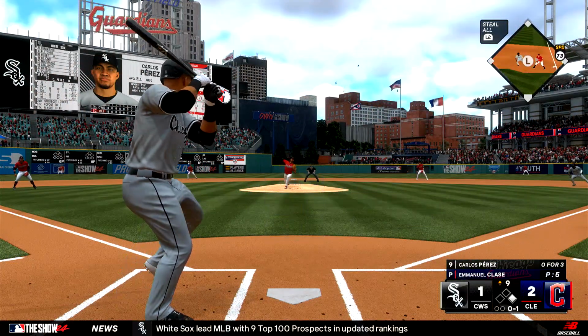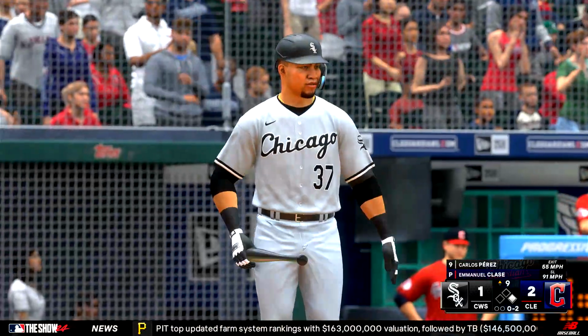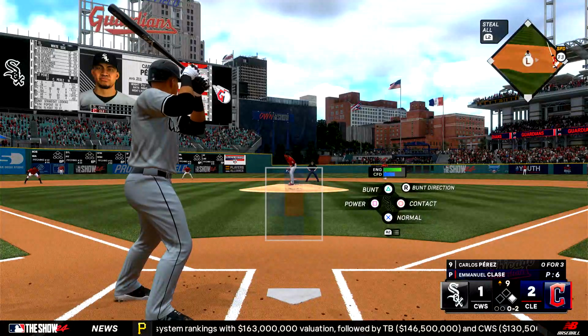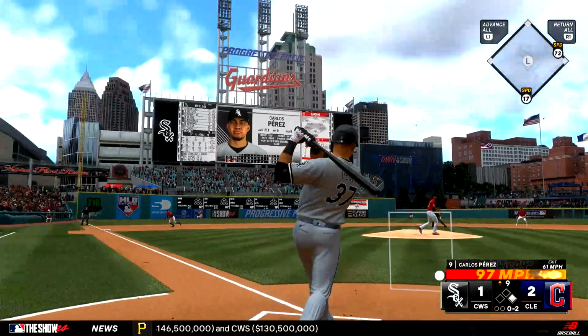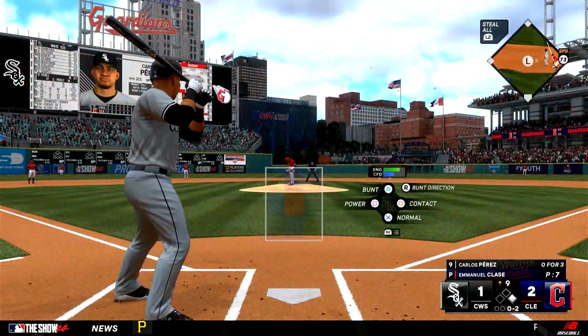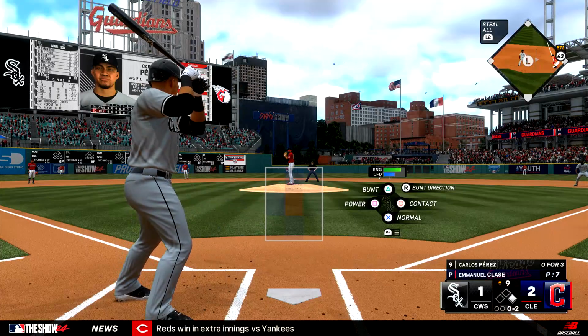And the 0-1. Bounding ball here rolls foul. With two strikes, may see some movement over there at first base, trying to stay out of the double play right here. 0-2 now. Fights it off, you'll see another. Trying to close out a one-run lead here in the second game of the series.